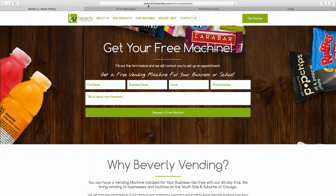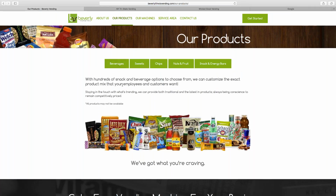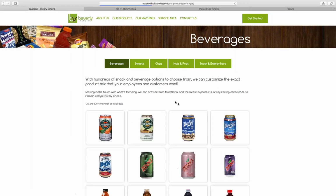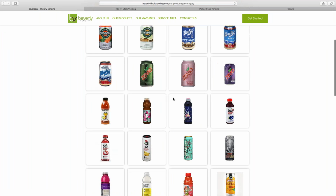The other page that's really important is the Our Machines page. And on this sample site, you can see it has just a picture of the machines. We'll put whatever machines you have up here right on this page. The other thing is your products page. So you can quickly see all these categories of products, and you can click on a category, and it's going to load up all of the offerings that you have.